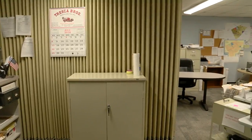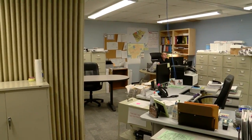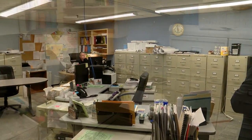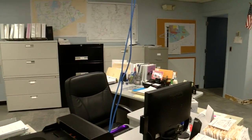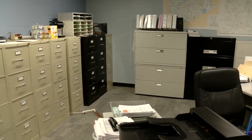There are four inspectors that work in here along with an administrative assistant. You can see it's pretty tight. Again, when everyone's here, it's going to be rather congested and very tight. When I first became a selectman, this was actually before this, it was where the finance committee used to use this as a meeting room. And as the years progressed, we had to take it over and use it for office space.